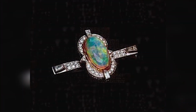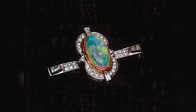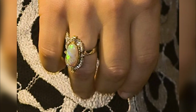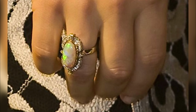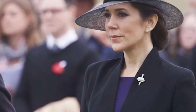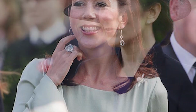The first gift was crafted by jeweler Sylvia Demasi, who was commissioned by the Government of South Australia to create a unique piece of jewelry. It was a versatile piece consisting of an opal and diamonds that could be worn as a ring, brooch, or pendant. The solid crystal opal, sourced from Mintabee in South Australia, is surrounded by diamonds. Princess Mary greatly appreciated the gift, noting its special significance as it was created by an Australian artisan.